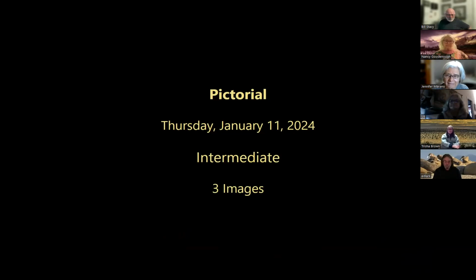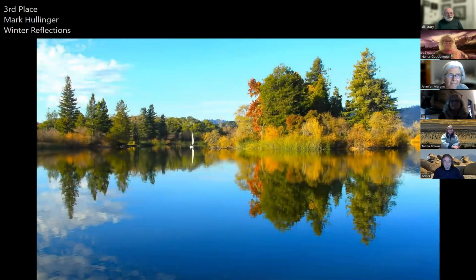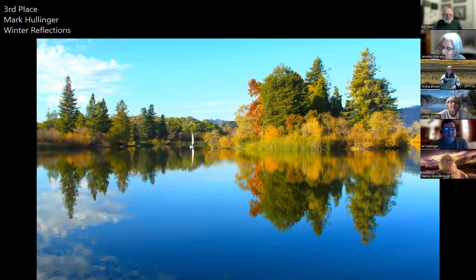Go to intermediate, 3 entries. Third place, Mark Hollinger. I think most of you know where this is. It's just beautiful. Beautiful day, lots of color. Very nice. You're really branching out, Mark. I like this. I'm trying different stuff. Good job. That's beautiful. Beautiful colors. Congratulations, Mark. Good one. Thank you.